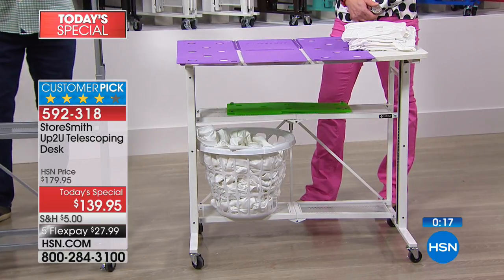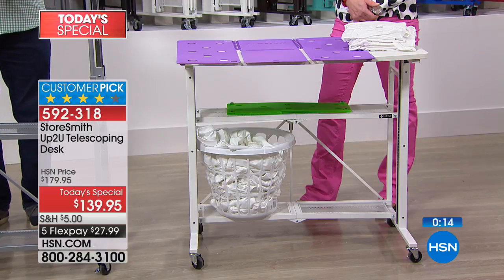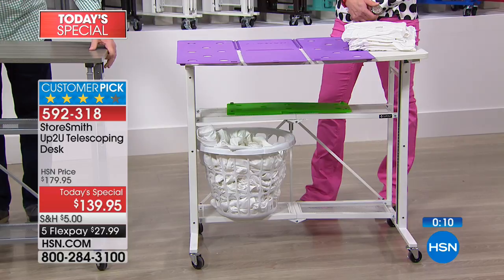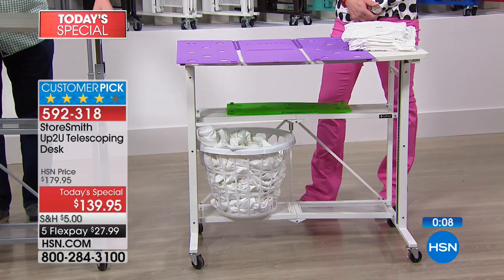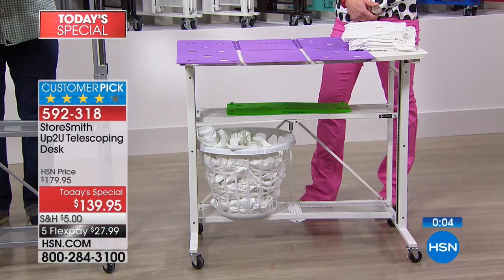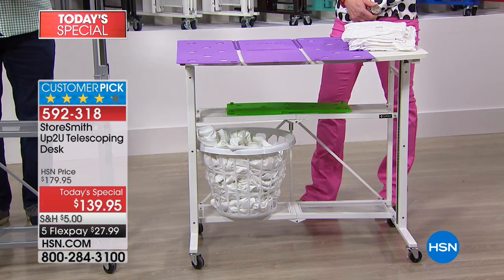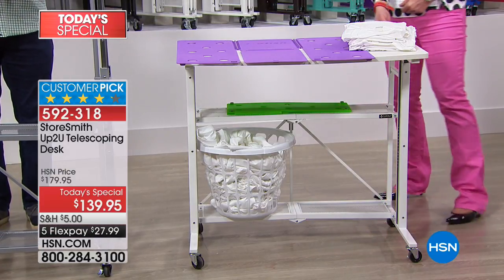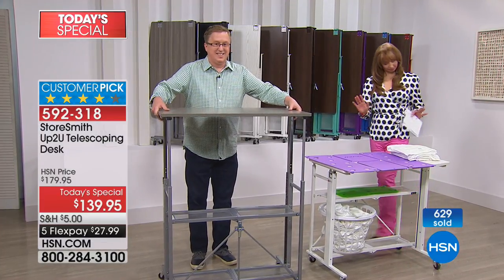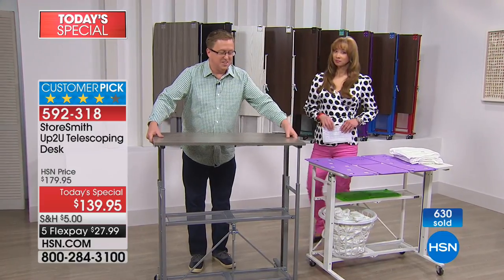I bought this desk for my son-in-law, and let me tell you why. He's a radiologist, and he reads scans and x-rays all day, and he has to sit. Well, he is starting to develop some back problems, and I went and looked into those other expensive, big money stand-up desks, and I was going to buy him one.